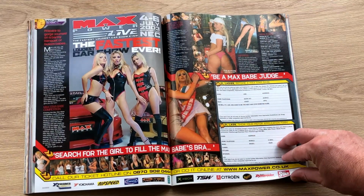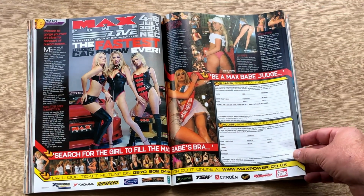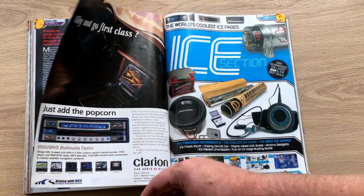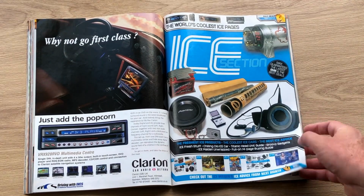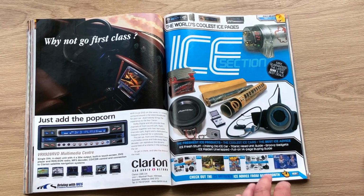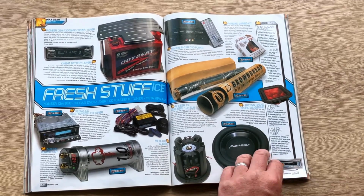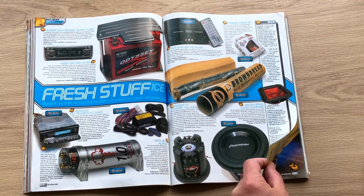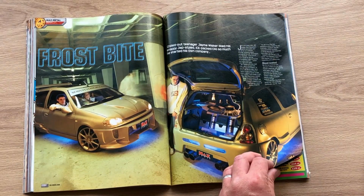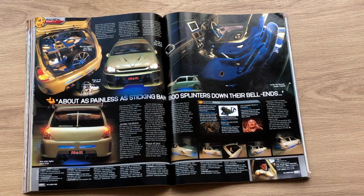Smut. More Max Power Live smut. Excellent work. Car. If only shows were like that now. Clarion. And then the ice section, which is massive. I'm just going to bomb through this because I think I'm waffling now. Fresh stuff. Nice big sub. Brown bread sound deadening. Ice car. Pretty cool. One of the things I quite liked about this was, look, it's even got room for his spare wheel in there.